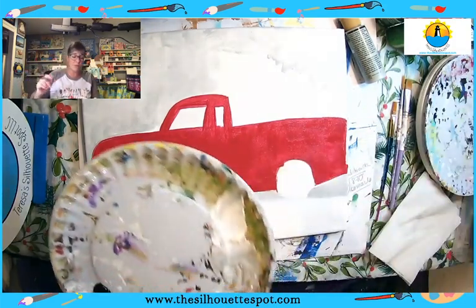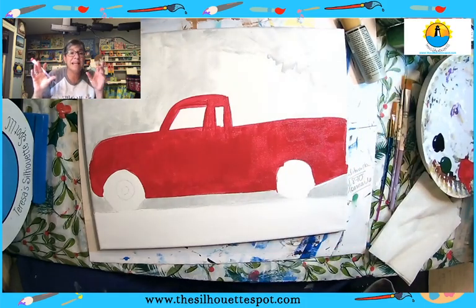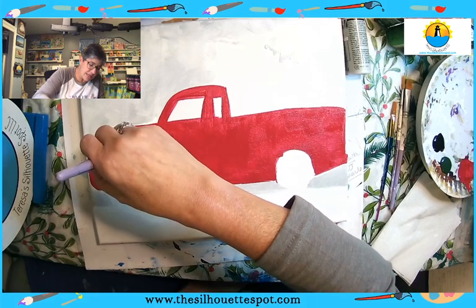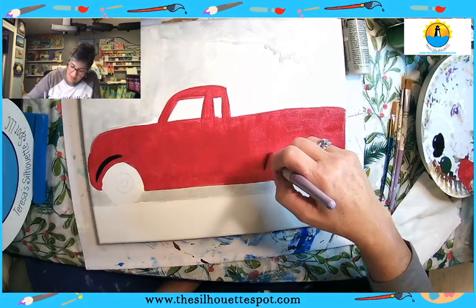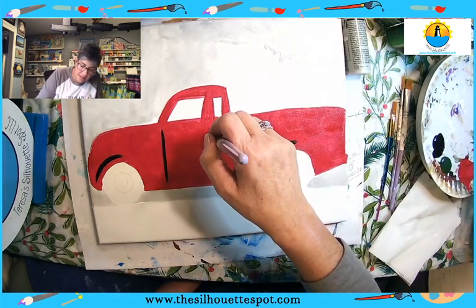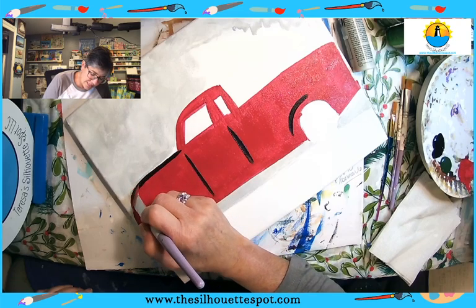Okay, so now I'm going to go into my black with my dirty brush. I'm just going to pick up a little bit on the ends. And this is where I'm going to go into shading because it's a vintage truck. So we want it to be vintagey, antique-y, old, right? So I'm going to go in and add some black where I think there would be black shading on this truck. And don't worry. We're going to blend all this in. Okay?